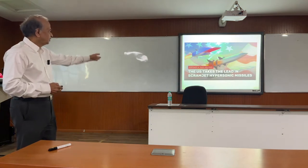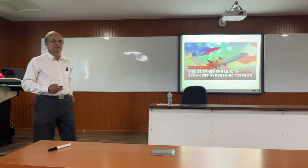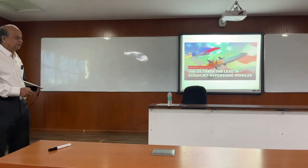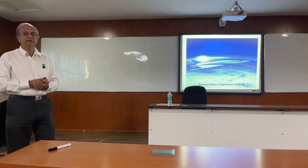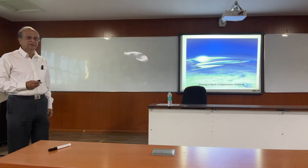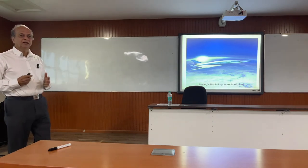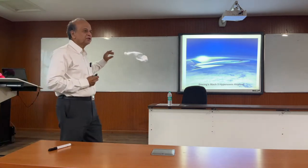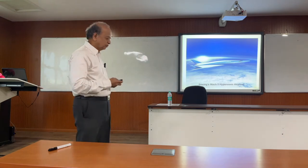Okay, so this is very recent news that the US has also come up with a scramjet missile. And Boeing is looking at a Mach 5 hypersonic plane, and this shows a photograph of that. You can see how slender it is, extremely slender, because the thickness of the wing has to be very, very small to achieve low drag condition. So it becomes a totally different concept.